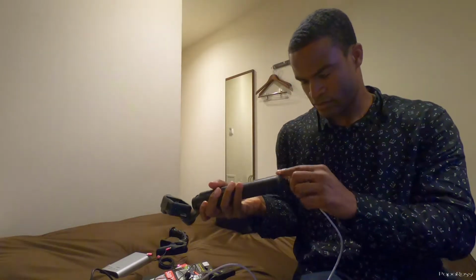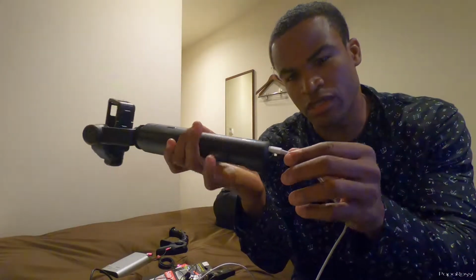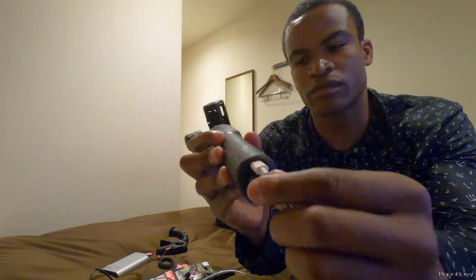And of course, now that I'm in my hotel room, it's time to get some more power. Time to charge up all these devices. And this charges with the USB-C right there at the bottom.